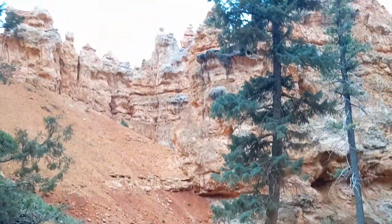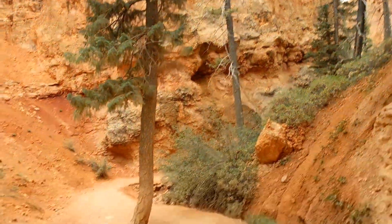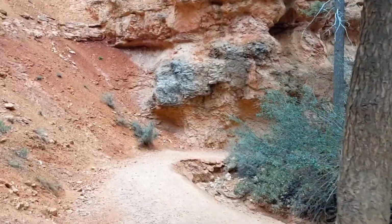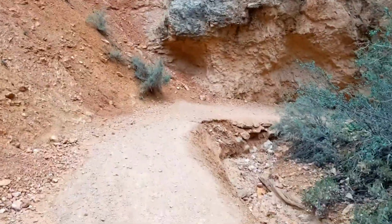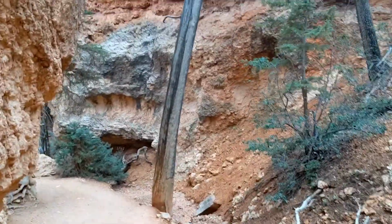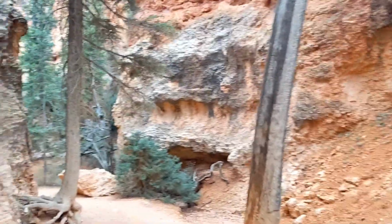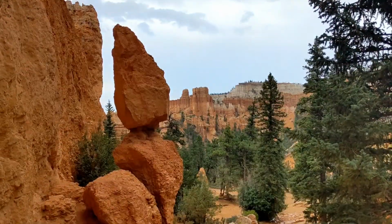All right, so I'm headed back down. Man, look at those hoodoos up there. Pretty easy hiking down, but that means I'm gonna have to hike back up again on the other side. But I tell you what, it was still a really nice detour. Got to see some incredible views up there. And as much time as I can spend out in this wilderness, the better.